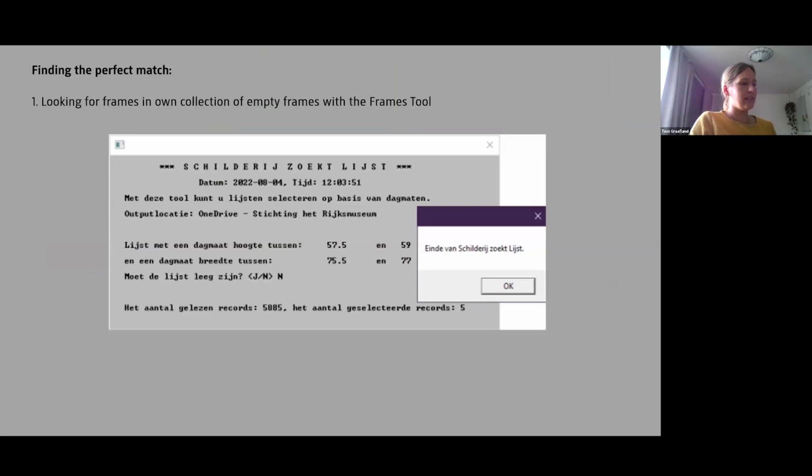When a new framing is desired, the first step is to look into our own collection of empty frames. In collaboration with the Research Services Department, a so-called frames tool was developed to facilitate this. The front of this tool you can see on this slide. By entering minimum and maximum side edge measurements, frames can be selected. The tool works two ways: a painting can be looking for a frame and a frame can be looking for a painting. A perfect match is rare, but ever since the tool is in use, we have been successful several times.